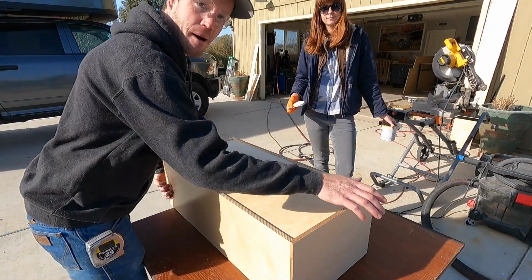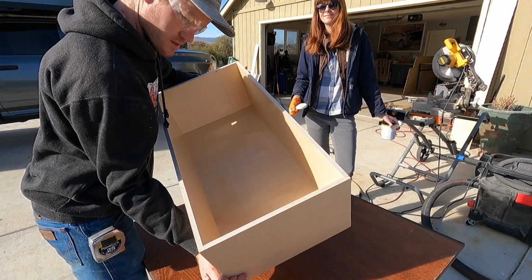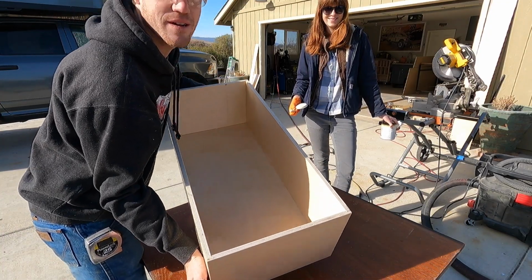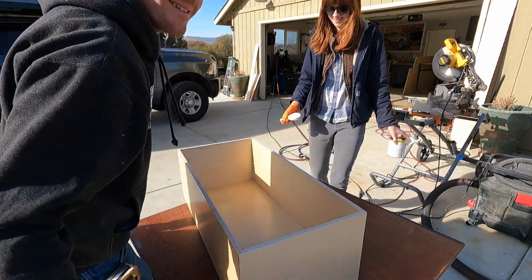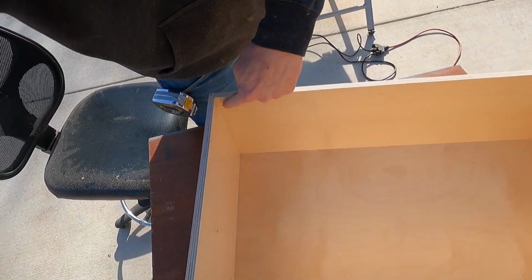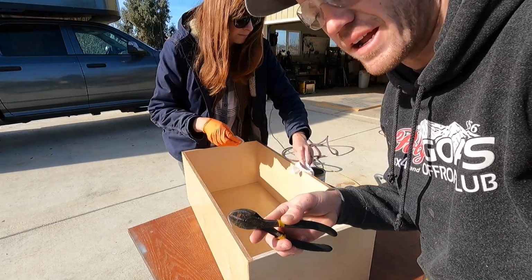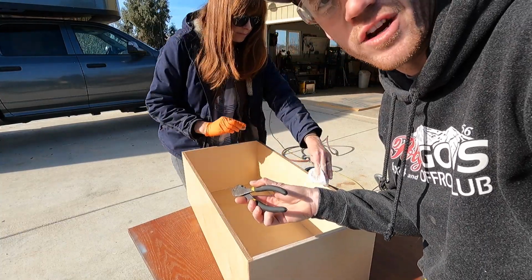Now we get to play how many of my nails missed. One. One. I thought it was zero. It's one. The easiest way to remove nails that have missed is to grab them with a pair of dykes and actually pull them through rather than trying to pull them out.